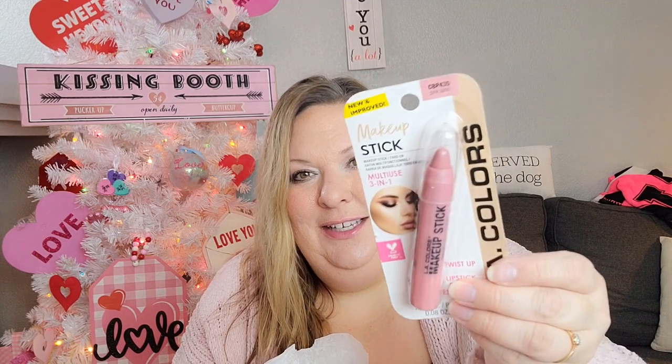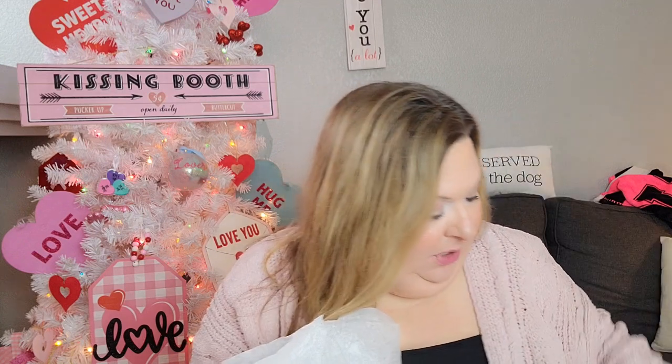All right, so the makeup stick, twist-it lipstick, blush, and eyeshadow. Oh, I can't wait to try this from LA Colors. I don't think I've ever seen this color. Oh, that is so pretty. It is pink satin. Jay and I both love pink. We are both lovers of pink.